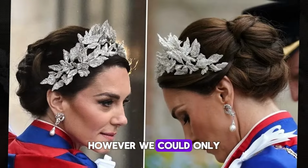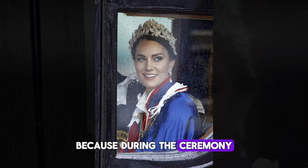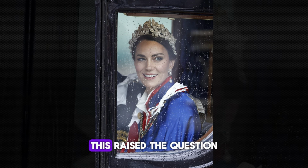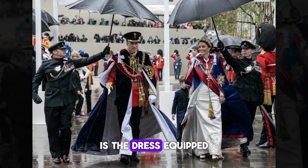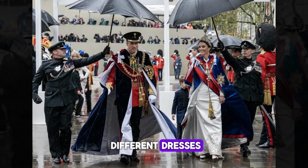However, we could only see the full dress in an official portrait taken after the coronation because during the ceremony, the Royal Victorian Order mantle covered the dress. This raised the question, is the dress equipped with a detachable collar, or are these two different dresses?